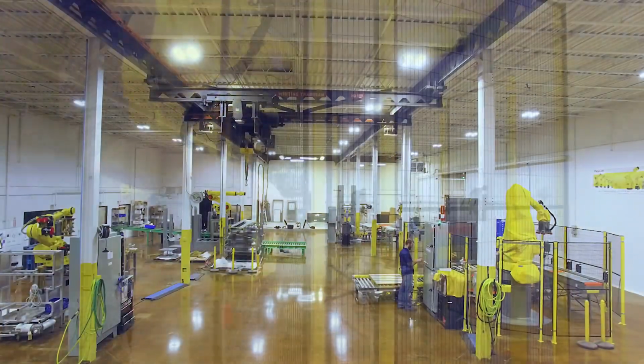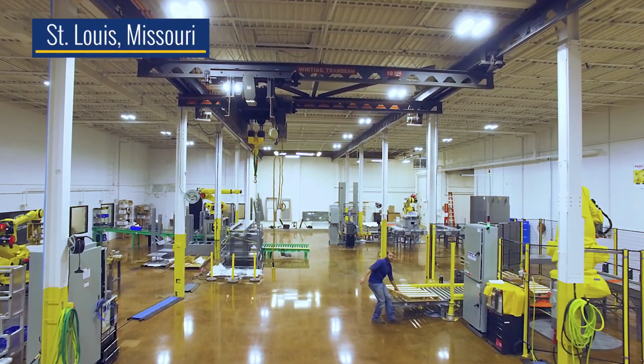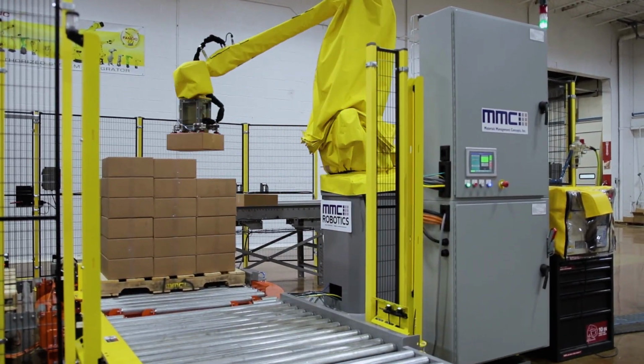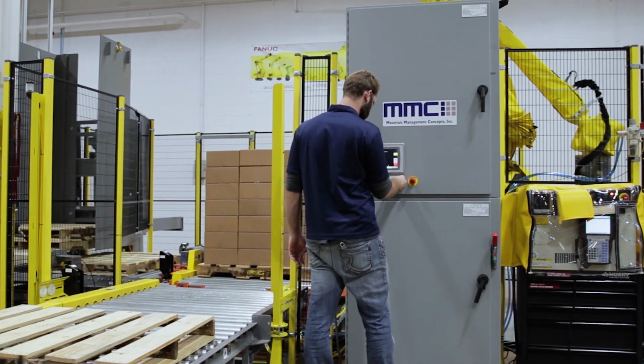The machine was then fully tested at MMCI's Robotic and Automation Technology Center in St. Louis, Missouri before being deployed to the facility, where MMCI engineers installed the system and trained personnel on its operation and maintenance.